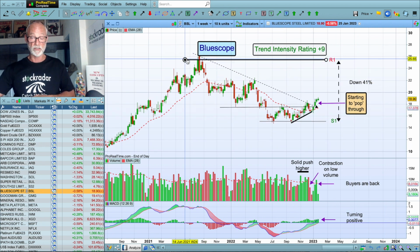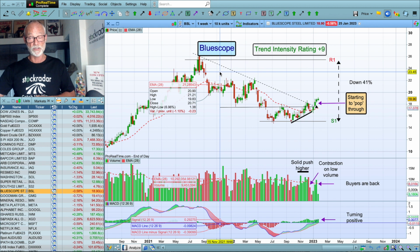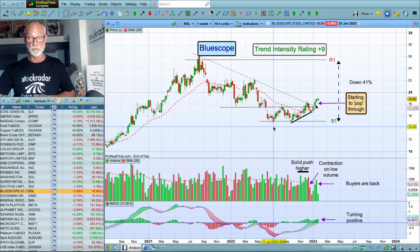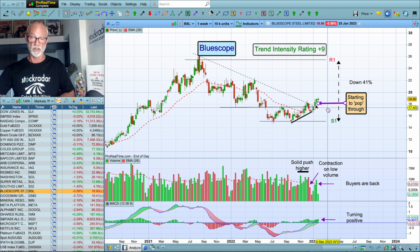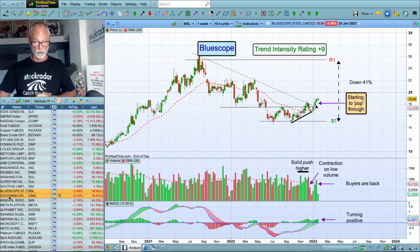We had a fairly lengthy time of waiting for this stock to turn, but now we're starting to see the buyers, and you can just see this green bar starting to push this price higher, which is a really nice thing to see, what we always do like to see.